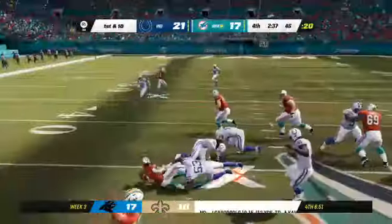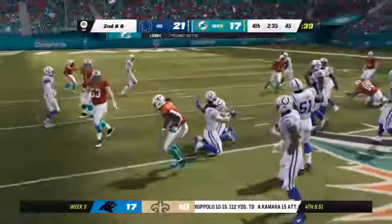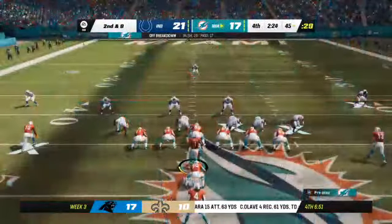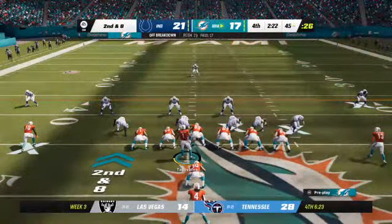They'll try and run this one right up the gut. And nothing much materializing there on the first down run. He'll get a couple, and that's it. The last run got a couple. Here's 2nd and 8.